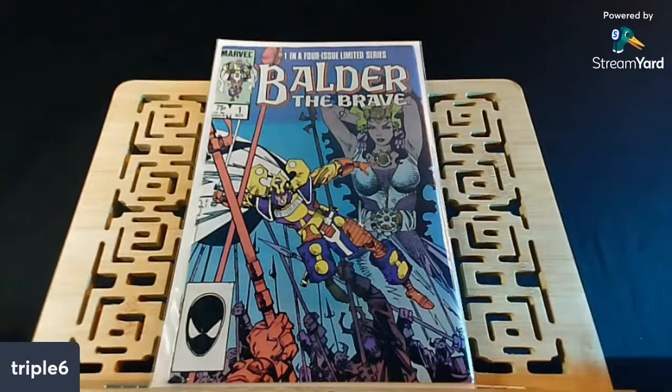This is Bolder the Brave number 1. This was a 4-part miniseries back in the early 80s. I actually pulled these off the rack back in the day, but I found these out in the wild. I think I got all 4 for like $5 or $6. There's some rumblings out there right now that we might see Bolder. We'll see. Anyway, I picked this up, like I said, a nice little set.